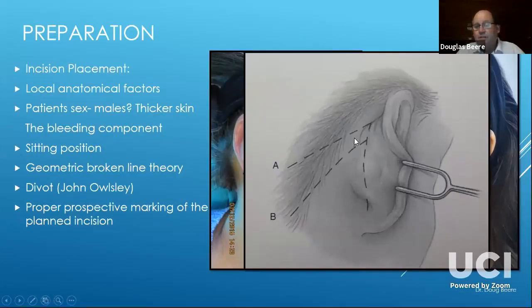So first of all, you've got some skin to work with when you sew it back. And I see some patients that walk in my door and some cosmetic surgeons that will make their incision right up into the hairline. But then we know that you're going to create a dog's ear here. That means you're going to lose all this hair here. So I would prefer most probably to go where B is.